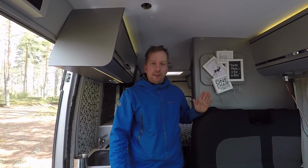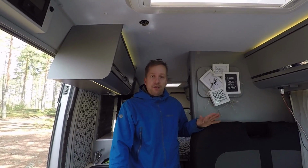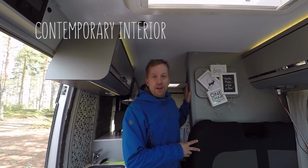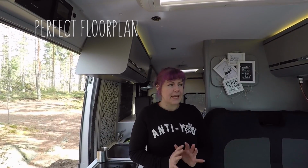Let's go through the things that we love in our van. Our van is an Attribute Twin 600 SP and we love it. You can easily fit 2 people living full time here, and this is just a 6 meter long van. We also love the interior, that it's modern, not like from the 80s like most of the camper vans sold in Europe. That was actually one of the selling points when we bought this van. This is the best layout we have ever seen. We wouldn't change anything about it.